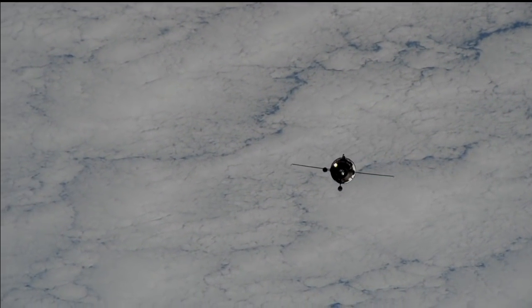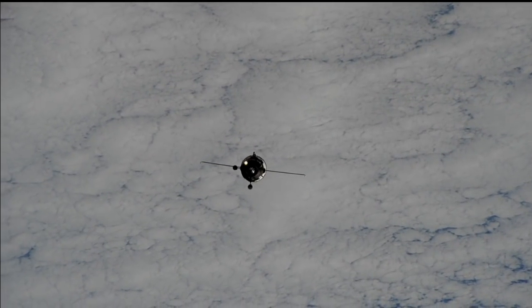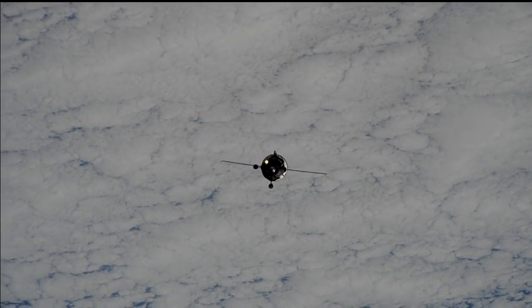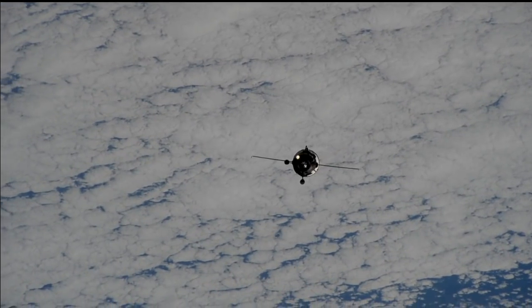The testing of the backup rendezvous system is complete. Toru is available if required. However, the Kurs automated rendezvous system continues to be the sentry that is bringing in the Progress for its automated docking, scheduled less than 24 minutes from now.